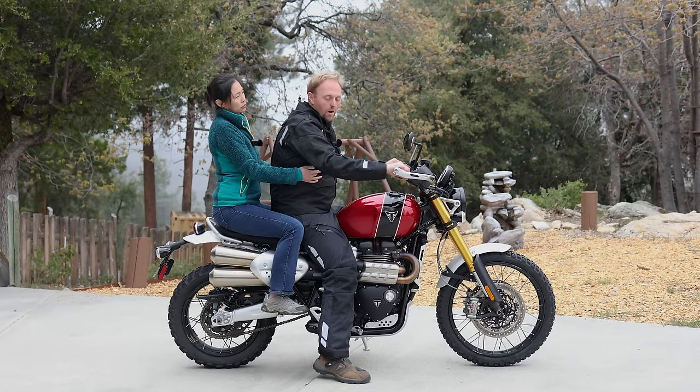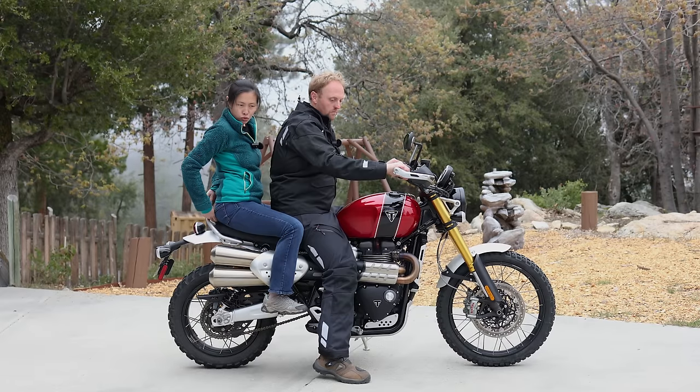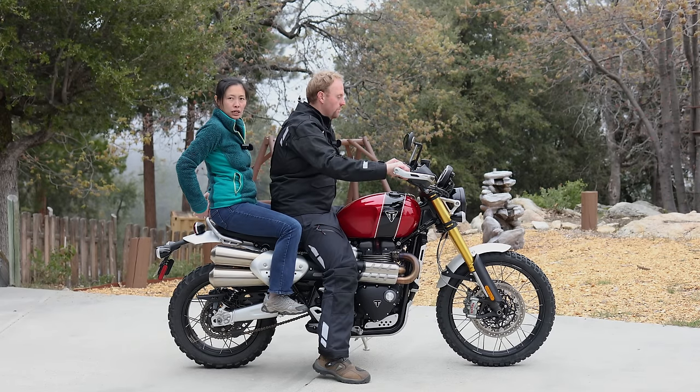But I have enough room. I don't feel crammed. So it feels like it'd be okay for shorter trips, but not really touring for two people. And I'm sitting back here. I feel that there's not much room behind me. I feel that I'm sitting on the edge.